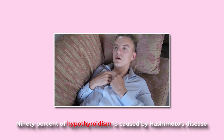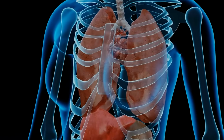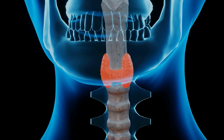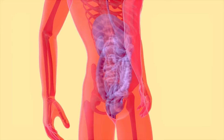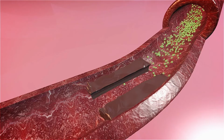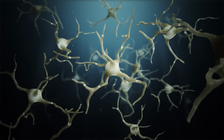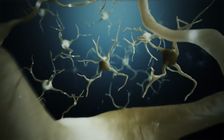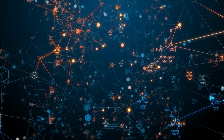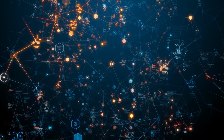90% of hypothyroidism is caused by Hashimoto's disease, an autoimmune condition where your immune system attacks your thyroid. What triggers this autoimmune attack? Often it's leaky gut. When your gut barrier is damaged, undigested food particles and bacterial toxins leak into your bloodstream. Your immune system attacks these foreign invaders. But here's the problem. Through molecular mimicry, your immune system starts attacking your thyroid too.